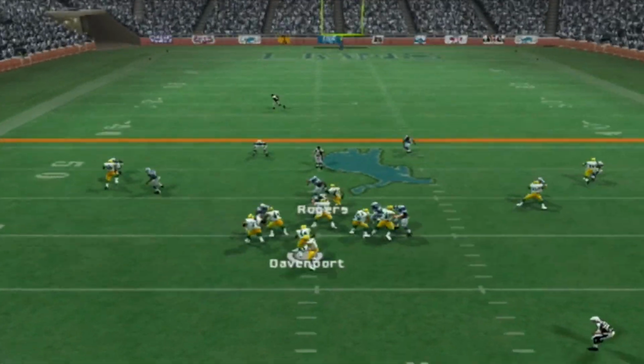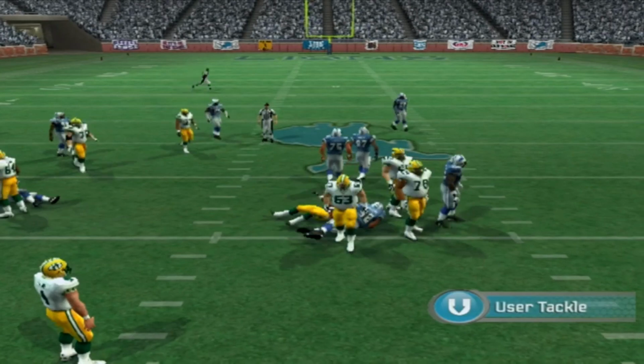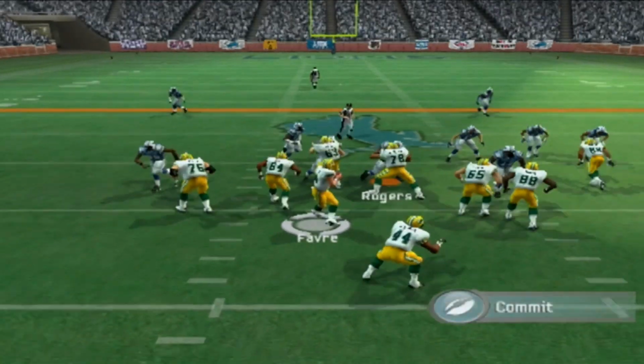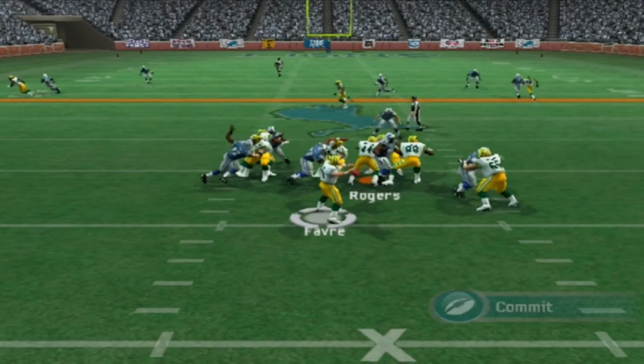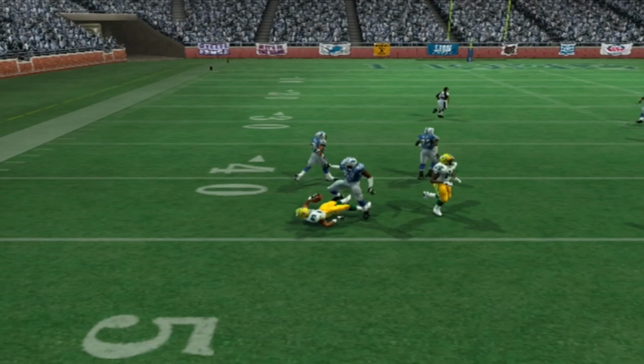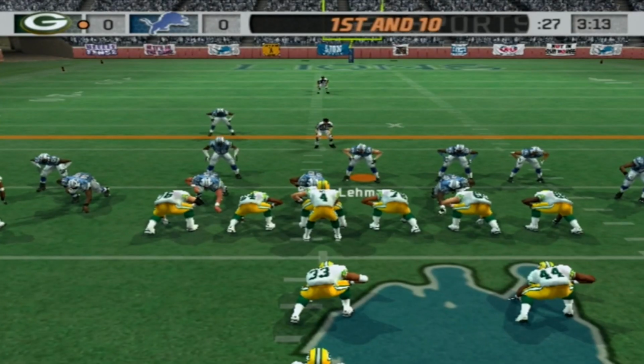Now it's 2nd and 15. They'll hand it off to Davenport. Sean Rogers with a tackle here. We did a horrible job of containing Thomas Jones last week, but the run defense this week is much better. Favre on 3rd and 15 is going to throw to Robert Ferguson, and he's going to pick up the first down. Very unlucky play there for our defense.